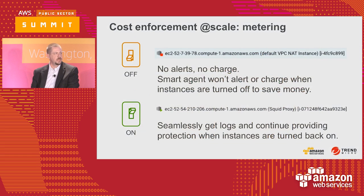And at the end of the day, it seemed very, very simple. Customers said, your product needs to not charge me when I'm not using the instance. Why would I pay for security for something that's turned off? It doesn't really make any sense to me. And when it comes back, you need to get updated. You need to send any logs that you had. You need to notify me that you're still maintaining the correct security posture.